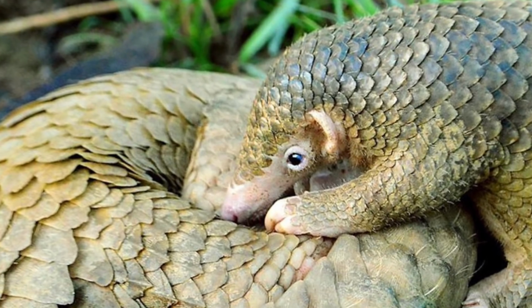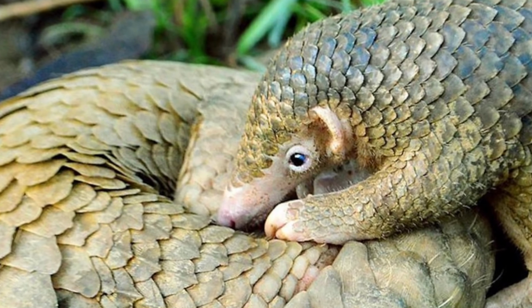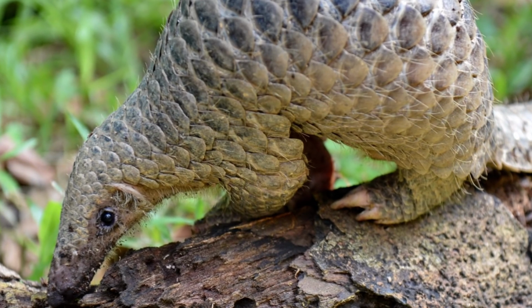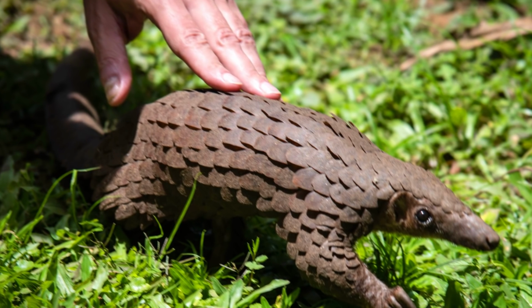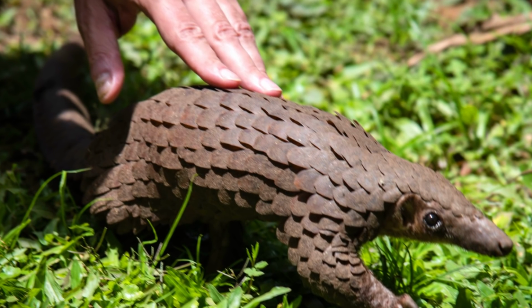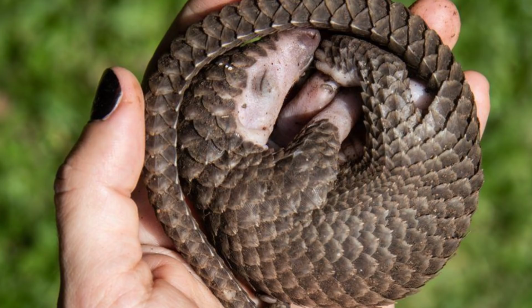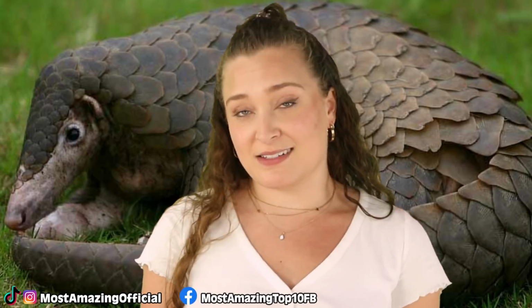They're also nocturnal animals and tend to be quite solitary. There are different species of them, but unfortunately 8 of them are threatened in some way, with 3 of them being critically endangered due to poachers as well as deforestation in their natural habitats. They're hunted for both their meat and their scales that are used in some traditional medicines, and they're actually the most trafficked mammals in the world. Guess that was another sad one.